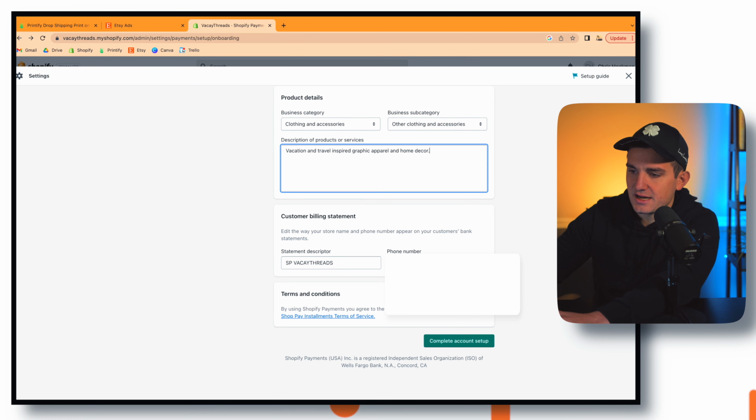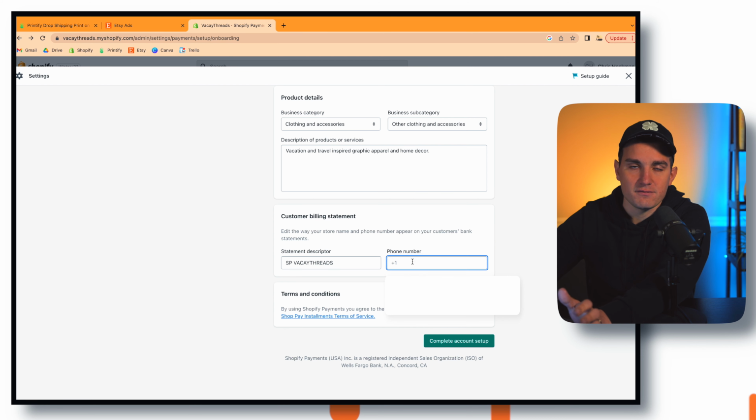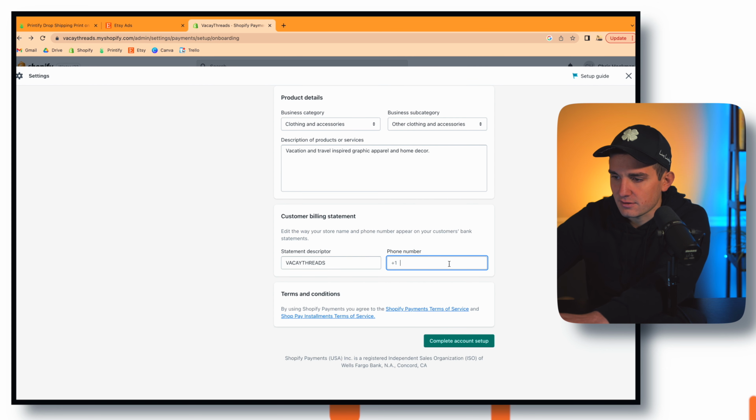And then a key is down here for the phone number. You don't want to enter your personal phone number because that's going to show up on every credit card statement. So any customer that ever gets billed by you, they're going to see your personal phone number. So what I recommend doing is setting up a Google Voice number and entering that number in there instead. That will just send any voicemails, it'll transcribe them and then send you an email with a copy of it. Works just as well, but you don't have to worry about getting spammed with a ton of unnecessary phone calls. And once you do that, you click complete setup, and it's as simple as that. Your account is now ready to accept payments from customers.